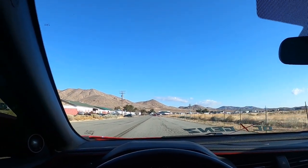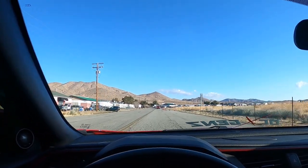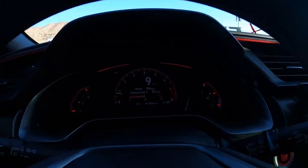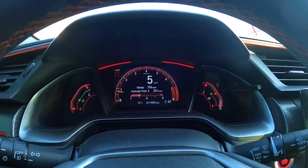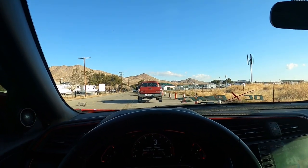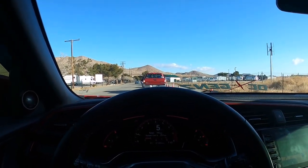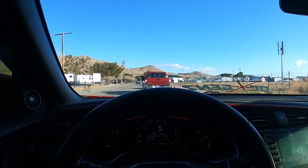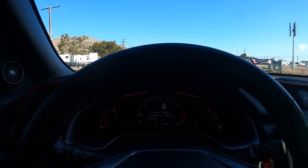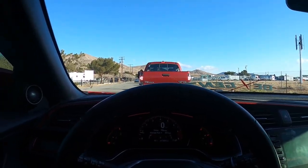Got here, the streets of Willow. 7:46. Gates open at 7:30. Overall, I did burn a little less than half a tank from Anaheim. So, if anyone's curious where the Type R is in your running blend, make sure to bring extra tanks. If not, there's a gas station like 10 minutes away. So you should be good.